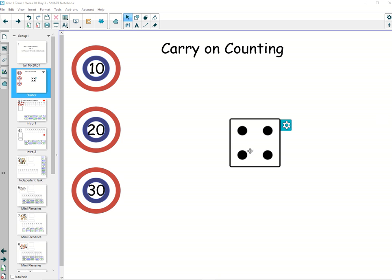Okay, so what you're going to do is you're going to roll the dice. So this time it's landed on the 4. So you're going to start by counting 4. So you'd say 4, and we're aiming at 10. Your grown-up or partner would say 5. You'd say 6. They'd say 7. You'd say, that's right, 8. They'd say 9, you'd say 10, and you'd be the winner.